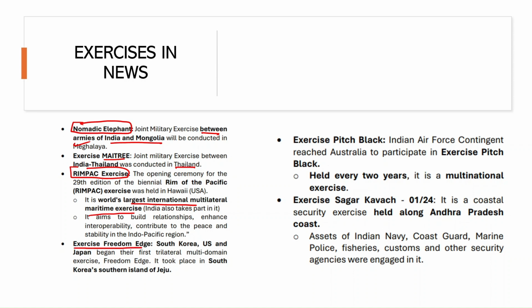There is Exercise Freedom Aegis, which is a tripartite exercise between South Korea, the US and Japan, and it took place on South Korea's southern island called Jeju. Then there is another exercise called Exercise Pitch Black, where an Indian Air Force contingent reached Australia to participate. It is held every 2 years, and it is a multinational exercise.